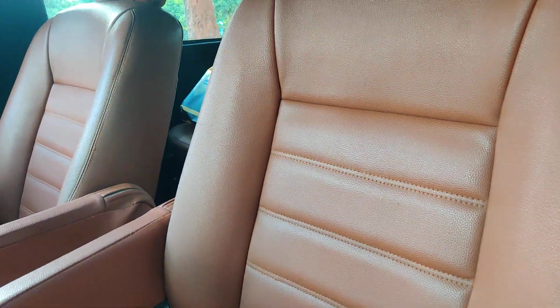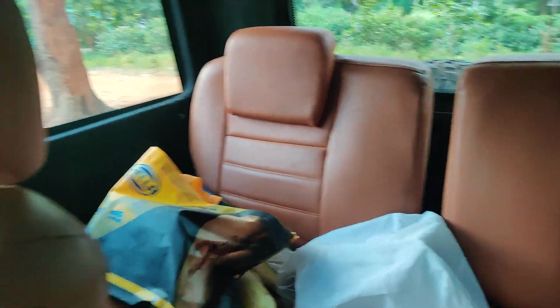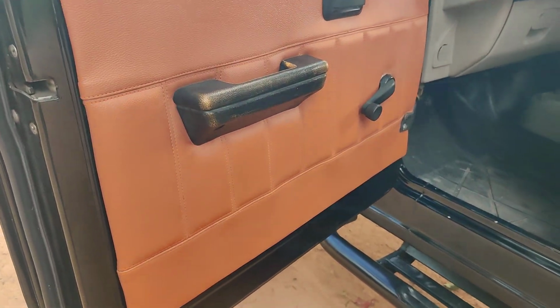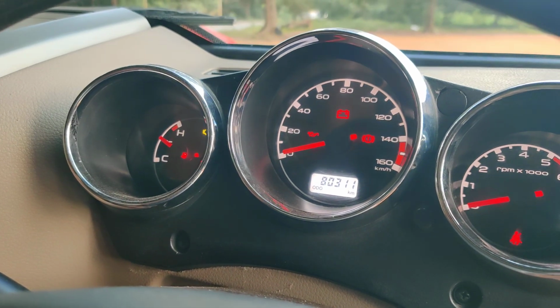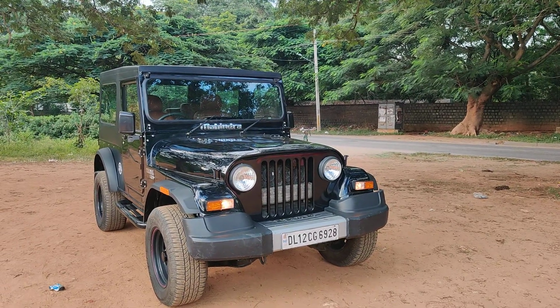The seats also are in very much neat condition at the moment. Both the sides and rear seats are also front-facing seats. And you can just check out the interiors also in very much neat condition at the moment. Door pads also are in very much neat condition at the moment. So you can just check out the meter readings. 80,311 kilometers driven.